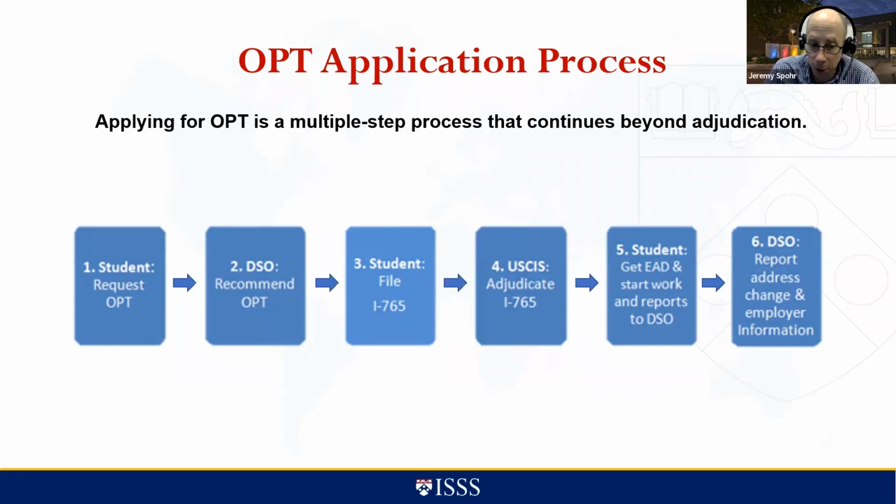Then step 3 is your job. You need to file the I-765 form. That's the government form that you complete online to apply for OPT.